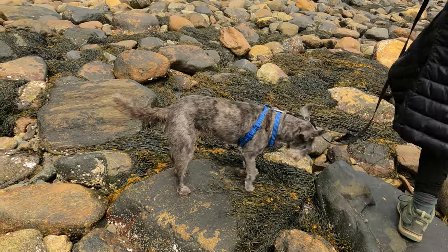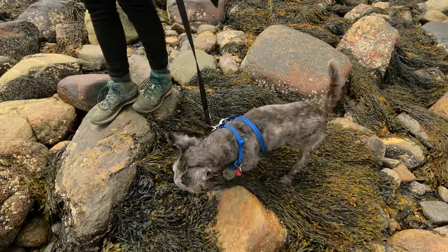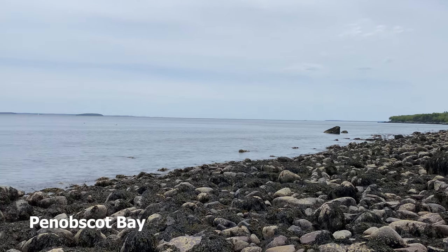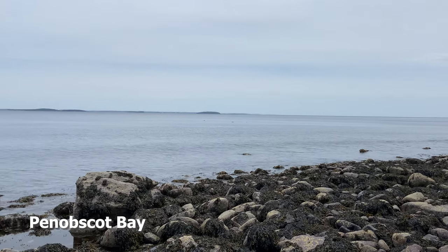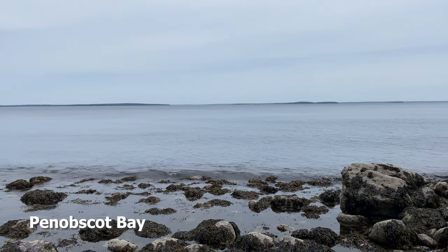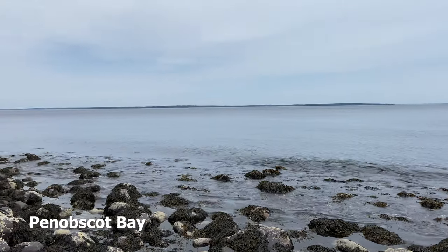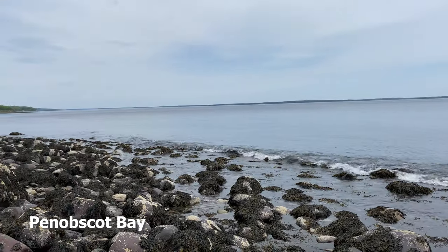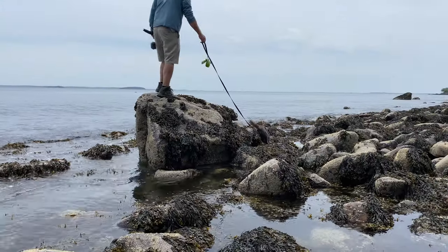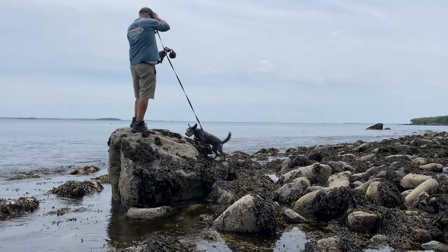Grab the cam. Oh, she's walking right in that. Where's she going? Mountain goat.